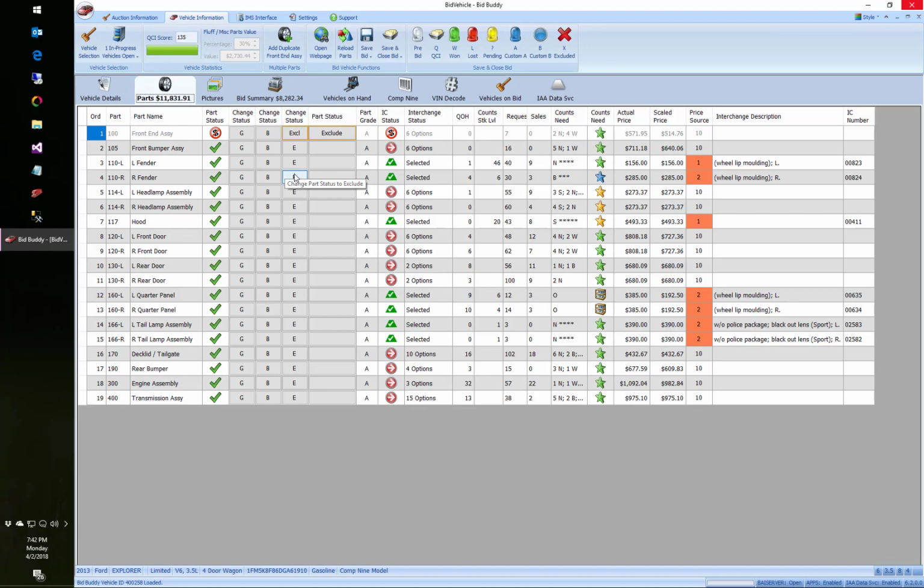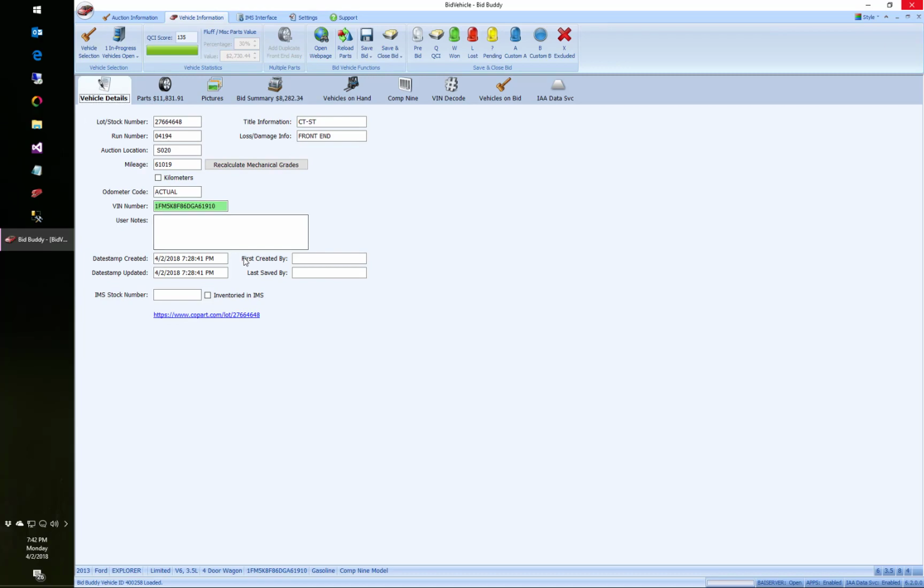So that's one of the biggest new features in BidBuddy 6.2, the pictures. Also, the QCI score was improved by the IA data service ahead of time. And we got a couple other new features. First created by, first saved by is now going to be saved in the vehicle record.